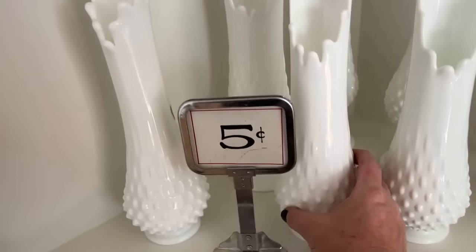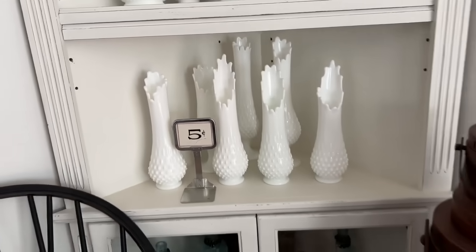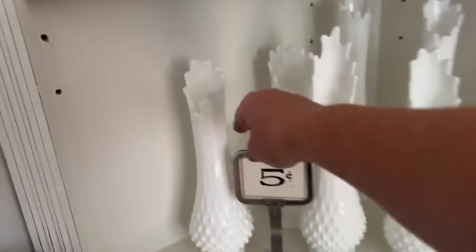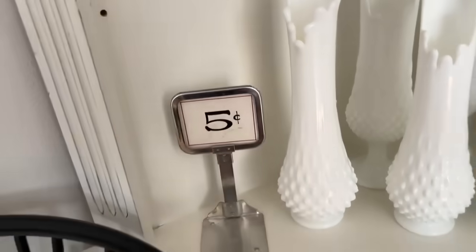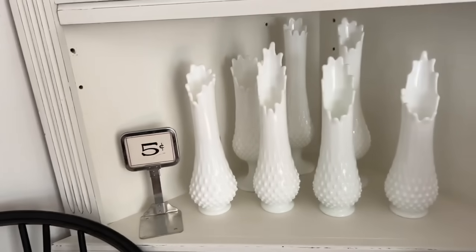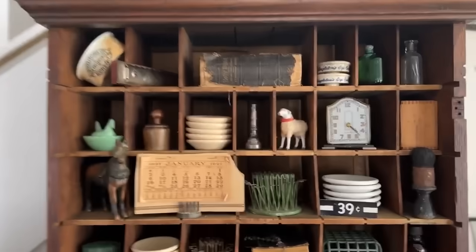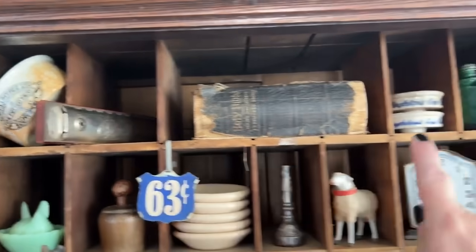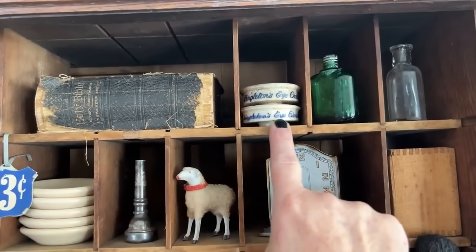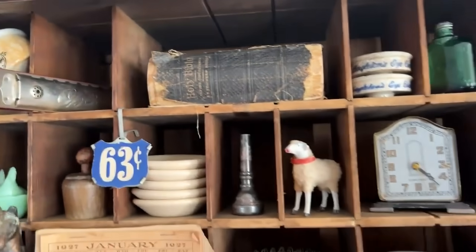5 cents for swung nail, hobnail vases. That's funny, right? Maybe just off to the side, you know, it's all about playing. I just really liked it. Just when you think I couldn't actually fit any more on this little shelf, I like the blue because it kind of goes with the blue on my eye ointment containers. So I like the way that hangs.